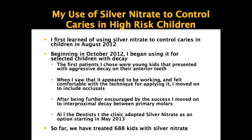Okay, so I started using it with anterior teeth. You have to learn to judge what's arrested. I was like, hey Steve, the cavity turned black. Is that arrested? What is that? So I just had to gradually, just like any kind of technique sensitive thing, get comfortable with when it is arrested.